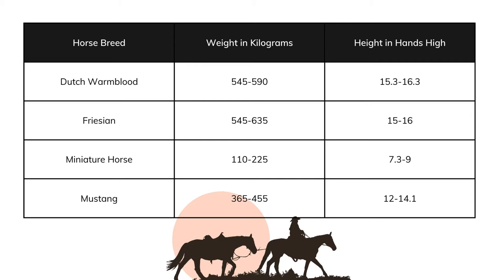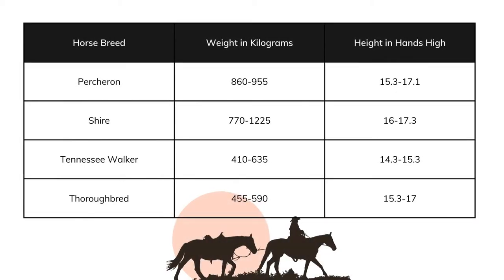Miniature horse: 110 to 225, 7.3 to 9. Mustang: 365 to 455, 12 to 14.1. Percheron: 860 to 955, 15.3 to 17.1. Shire: 770 to 1225, 16 to 17.3. Tennessee Walker: 410 to 635, 14.3 to 15.3.